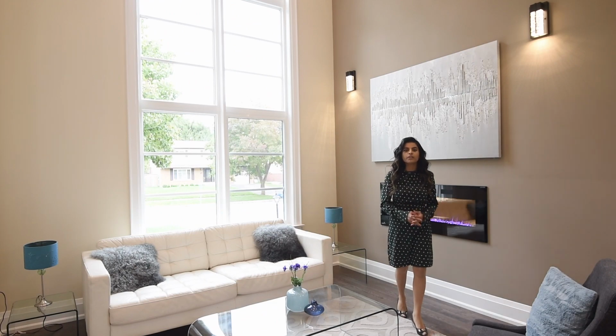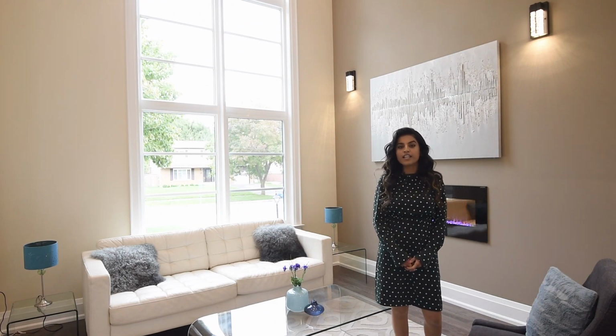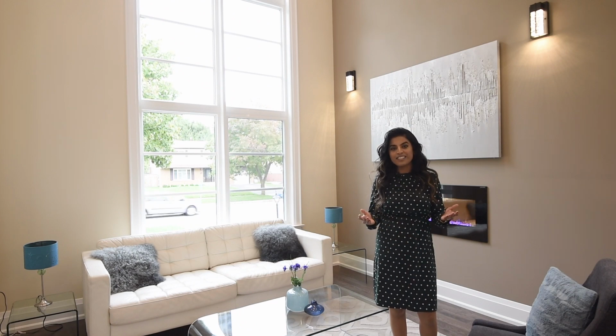We're in the prestigious Markham Village. This is a newly custom-built home. It has four bedrooms, each with its own ensuite, a nanny suite, and a separate entrance. Please come on in and take a look.